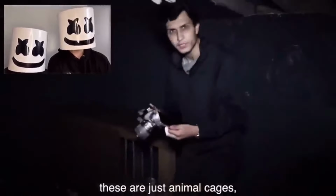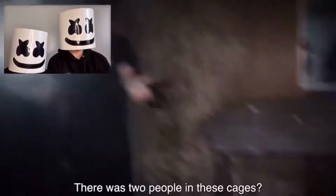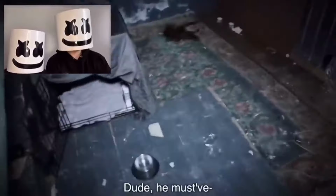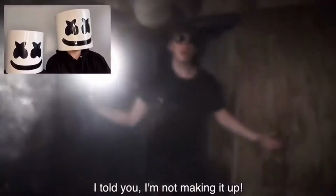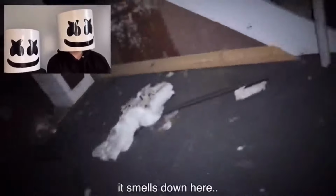Dude, these are just animal cages for like dogs or something, bro. I swear, someone else is in the house to let them out. There's two people in these cages. They could have got out of their crates on their own. Bro, that doesn't make any sense. Why would they be in cages? He must have got the key and got out. You know, I'm uncomfortable being in this house. Why are you gonna make up stories? I told you, I'm not making it up. I can't believe this right now. Let's just get out of the basement. It smells down here.